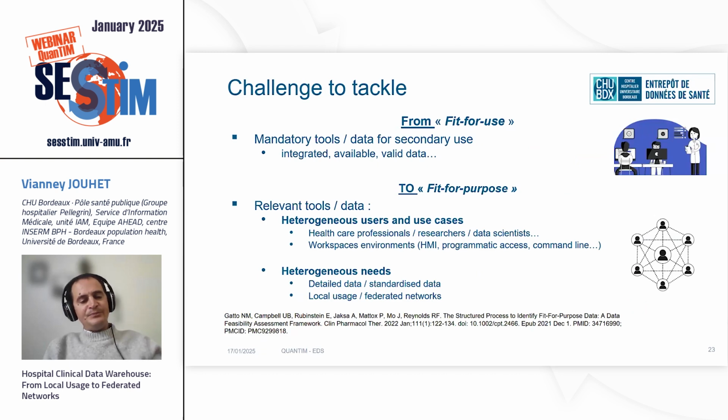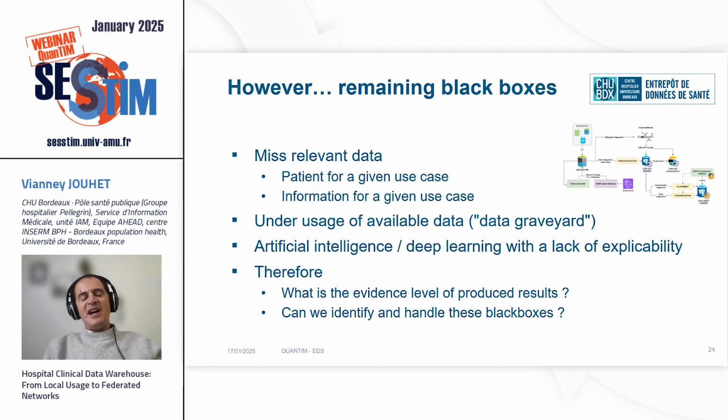I was just presenting to you some topics that we try to address to be able to have a fit for purpose clinical data warehouse, but still, we could ask, is it enough? And in fact, there are a lot of remaining black boxes that are still there and that we need to address. It's not enough. I would not say that the setting we have now is just the end of the road, and for now everything is resolved and there is no research to be made or adaptation to be done.